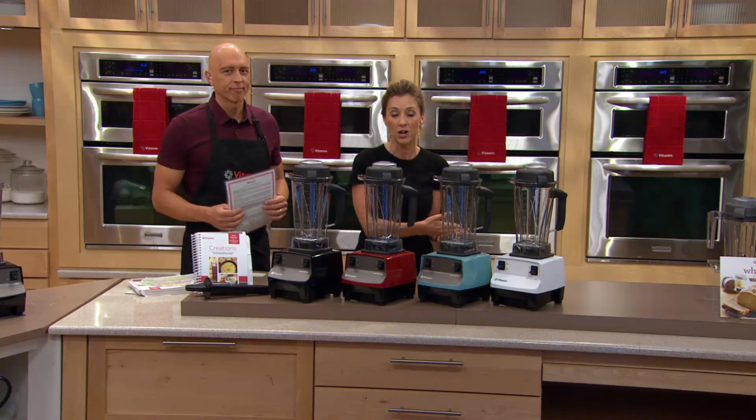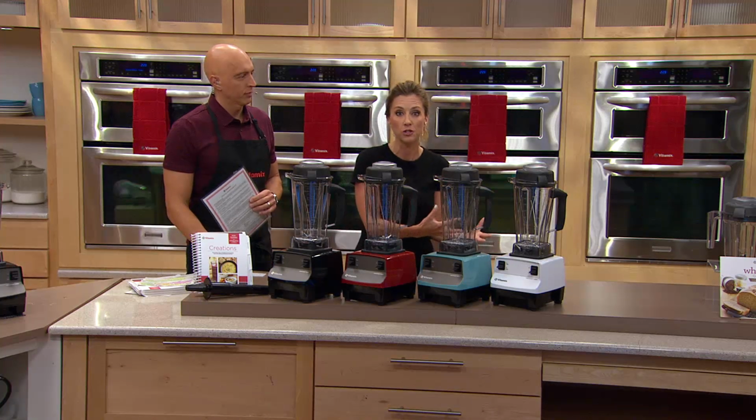But you see all the different things you can do. If you're thinking about trying to eat healthier and starting off with smoothies, there's no easier way to go. If you just love to cook, you want to save yourself some time in the kitchen, this is the machine that's going to help you. 13 different jobs it can do. 13 different appliances in your kitchen, all now down to just a simple Vitamix.